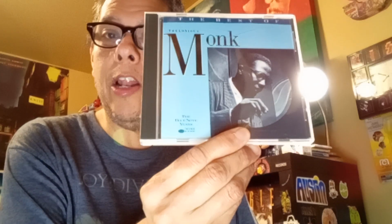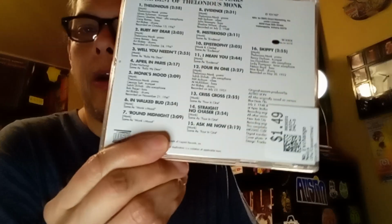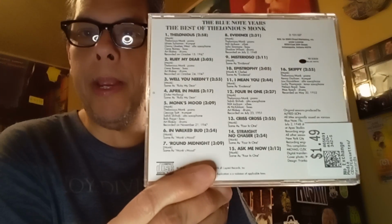The next one was one of those nice Blue Note series back in the day, The Best Of. This is Thelonious Monk. And what can I say? A great, great piano player there. One of the greatest jazz piano players of all time. It has Ruby My Dear, Monk's Mood, Round Midnight, Criss Cross. It's one of my favorites too.